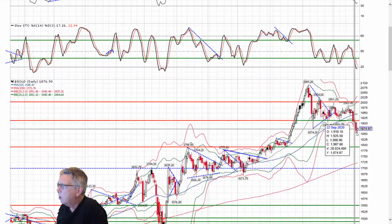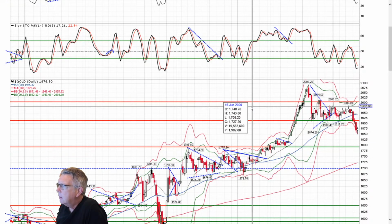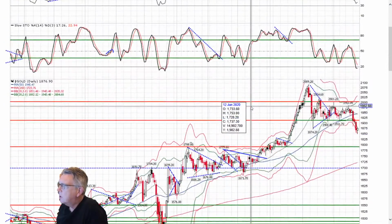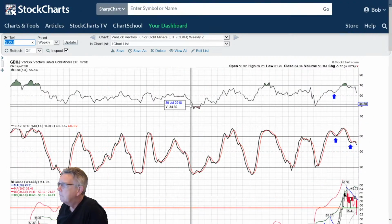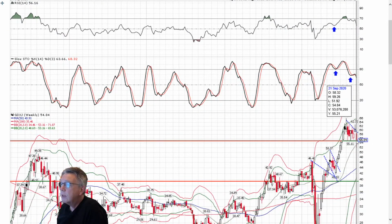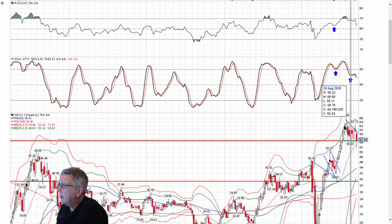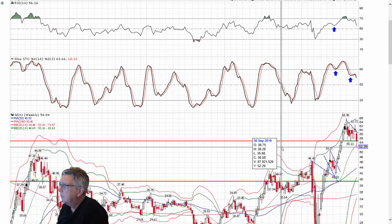We were oversold going into the day. We may rally yet again. We'll watch and see whether or not it fades. If it fades, I'll sell that half position again. The GDXJ, this is our gold miners. Good rally back. We closed out the day today back above weekly support. This is very, very bullish.